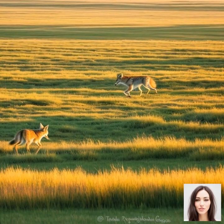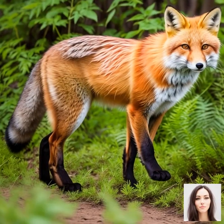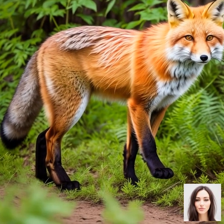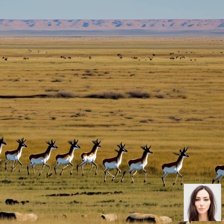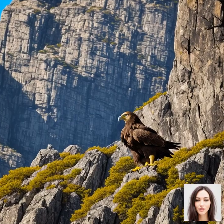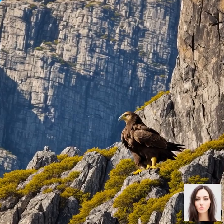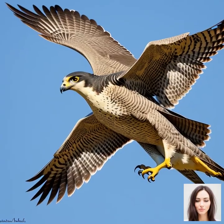Grizzly bears are another iconic species found in the park. These powerful predators are known for their impressive size and strength, and they play a crucial role in the ecosystem by dispersing seeds and preying on other animals. Yellowstone is one of the few places in the United States where grizzly bears can still be found in their natural habitat.